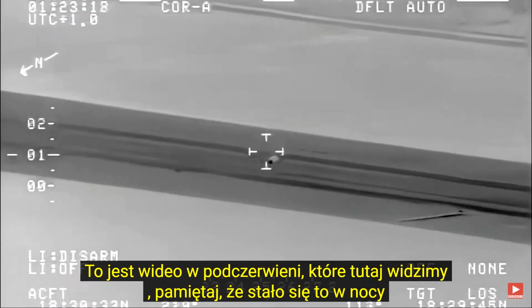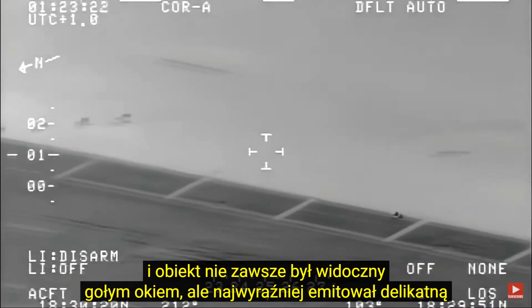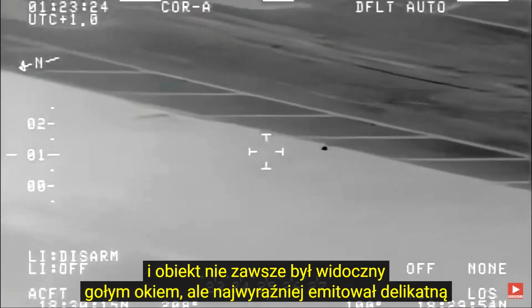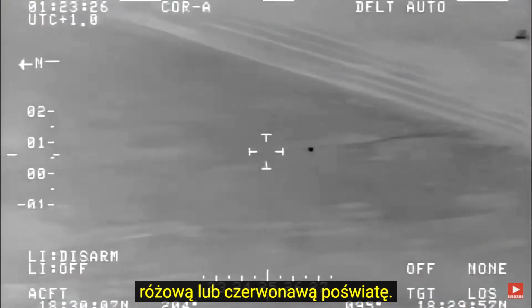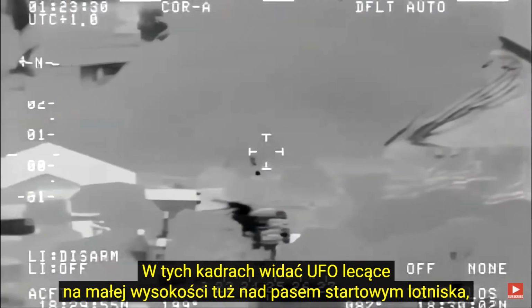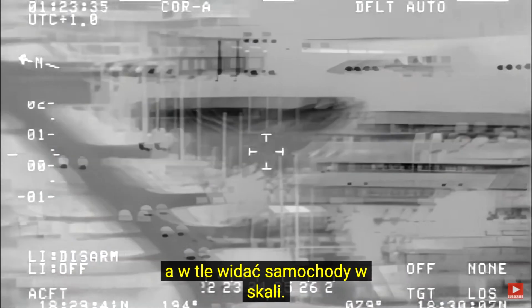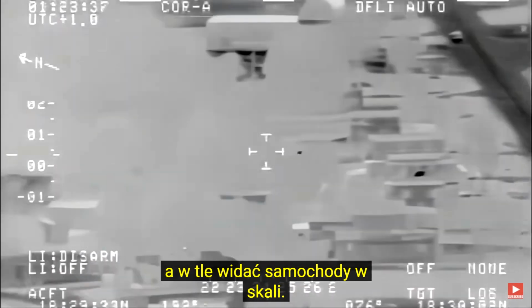Keep in mind that this event happened at 9 p.m. at night and the object was not always visible to the naked eye, but apparently it emitted a soft pink or reddish glow. And in these frames, you can see the UFO flying at a low altitude right over the airport runway. And you can see some cars in the background for scale.